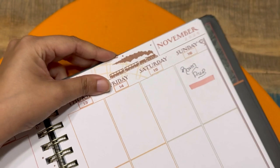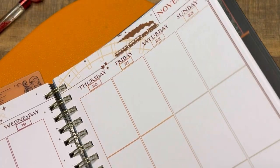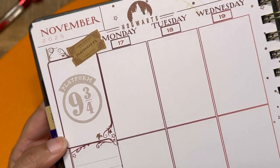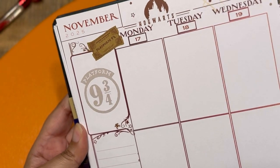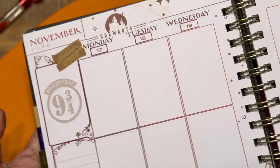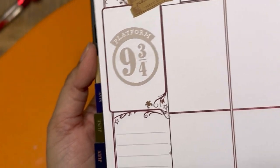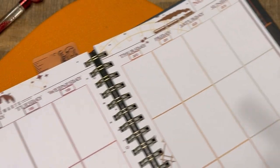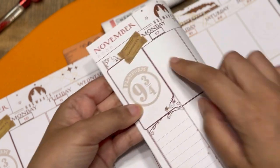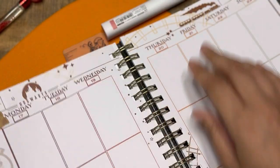Look at that. All right, let's check the real test, friends. What does it look like on the other side? Y'all, look at that. There is no ghosting, nothing. I can't even see the idea that a marker was on there. That is bananas. That is awesome. I'm testing that in real time with you guys for the first time. Do you see it? I can highlight it right here too.